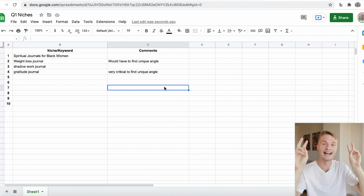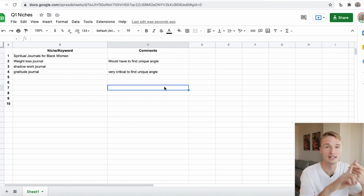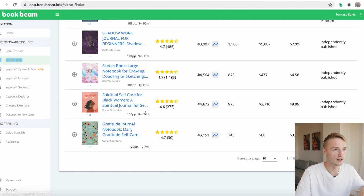So what do I mean when I say angle? I mean how you position yourself. So it could be gratitude journal, I'll just throw out some ideas: gratitude journal for kids, for a specific type of audience, for women, as we saw, perhaps for Black women, for a certain type of person, for girls. So that would be for younger girls. You could definitely split it up by audience type. These are just some ideas that I'm coming up with right now. I'm sure if you thought about it more, you would get ideas.